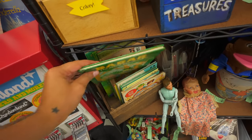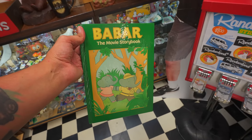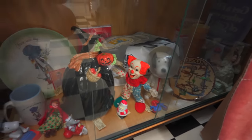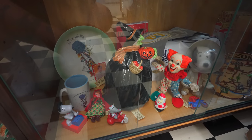Oh my gosh. Did any of you ever see the Babar movie? Babar, King of the Elephants! Or Taxis, oh, good movie. We got puppets and toy guns and weird dolls and Star Trek stuff. I didn't even notice that creepy clown down there. Look at that clown. Look at that witch. That's a cool witch right there. Got all kinds of stuff from all over.